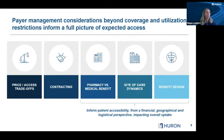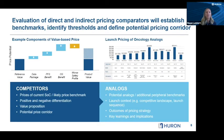For payer management, that's the next slide. But for payer management, we mentioned coverage and utilization restrictions already, but we need to get a full picture, and often that requires looking at other elements of payer management. So, of course, we do have to do the primary research to understand the utilization restrictions.